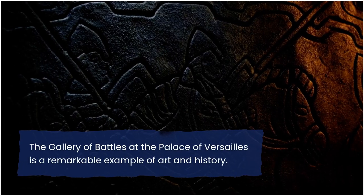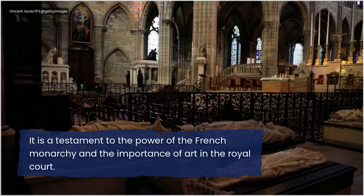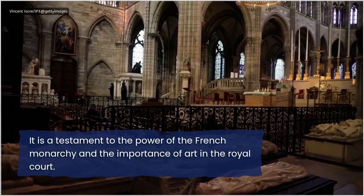The Gallery of Battles at the Palace of Versailles is a remarkable example of art and history. It is a testament to the power of the French monarchy and the importance of art in the royal court.